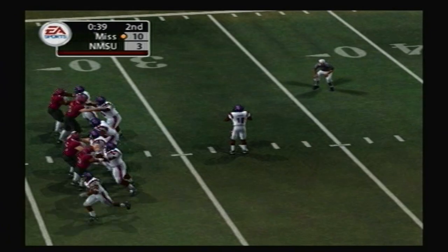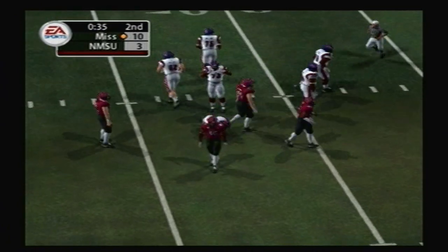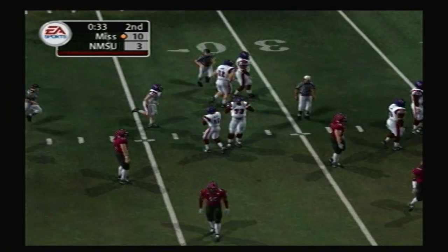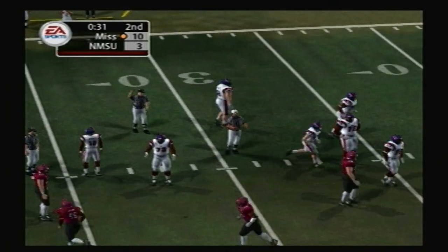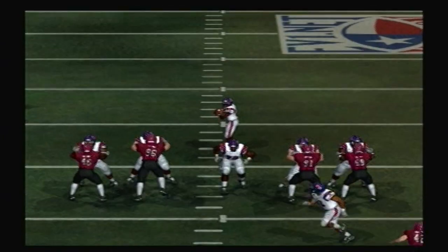They line up with trips to the right. Steps up in the pocket. Pressure coming. And he's going to be sacked for a loss. He couldn't avoid the sack there, Coach. Yeah, that protection has got to get better because you don't want your quarterback to get smacked like that.